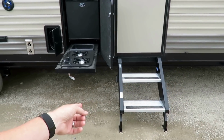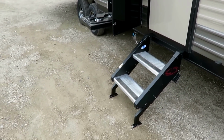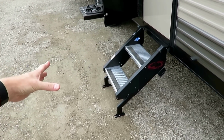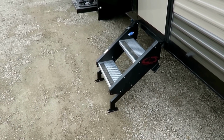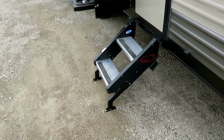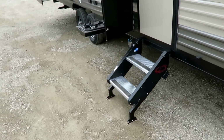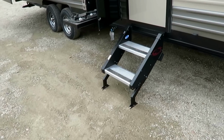These MORryde steps are absolutely awesome. I am such a big fan of these for the simple sake that with those adjustable feet, because they're supported at ground level and they're not hanging off the chassis of the camper, bigger people like me, even kids, can run in and out of the camper and the whole camper doesn't rock and roll around. Even without the jacks down, these are so sturdy. It's so much better than what you typically find out there in the business.